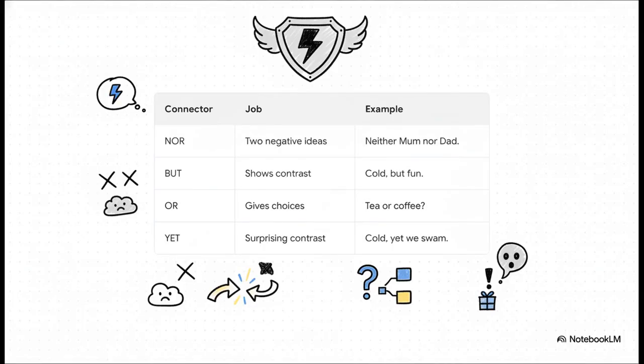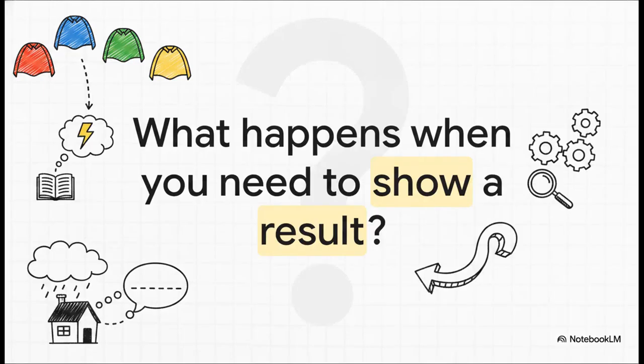Take a mental screenshot of this ultimate superhero summary table so you can use these awesome tools in your own writing every single day. We have NOR for negatives, but for contrast, or for choices, and yet for those big surprises. You guys are absolutely amazing grammar detectives. You've officially mastered nor, but, or, and yet.